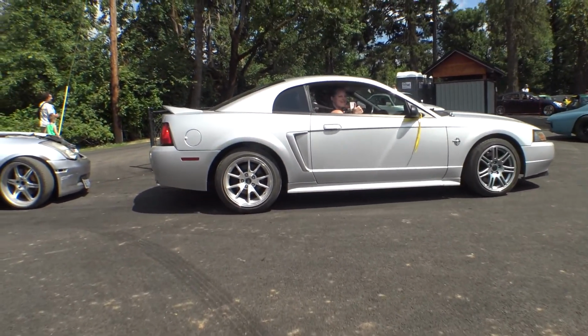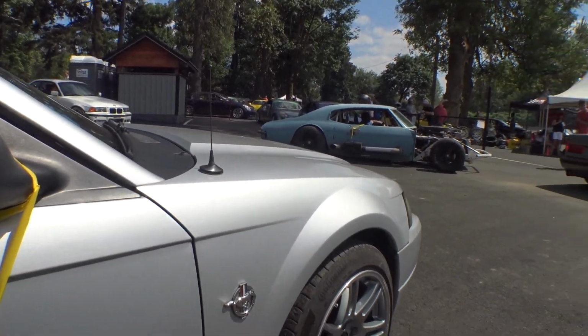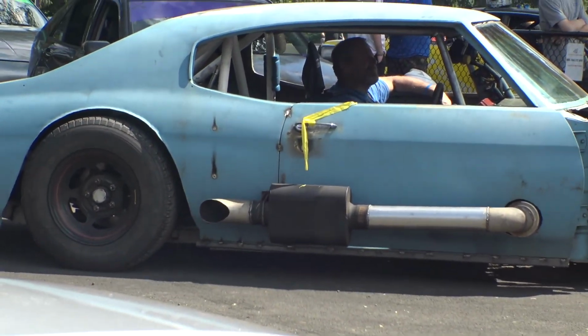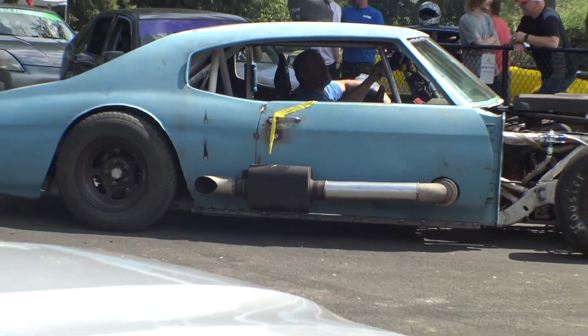You're still in line? I don't think anything screams more America than a 40 series clamp to your passenger door. That's like, what, 4-inch?